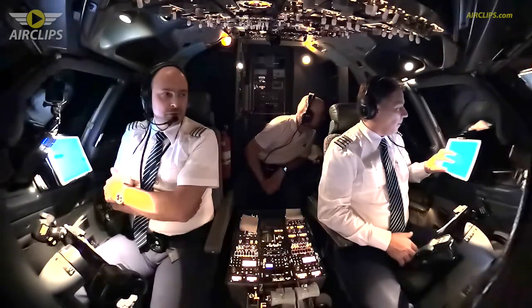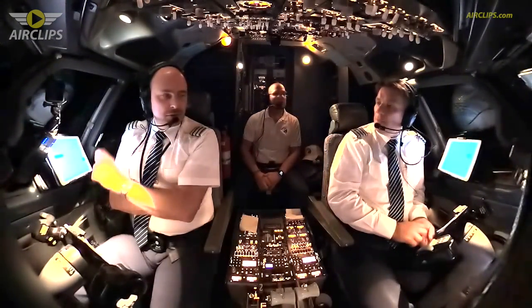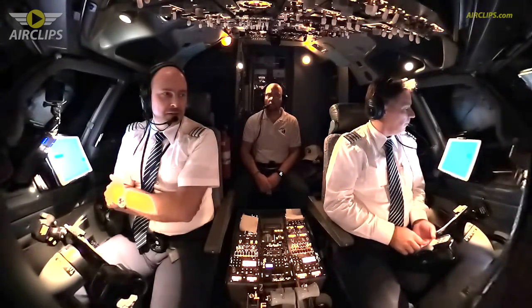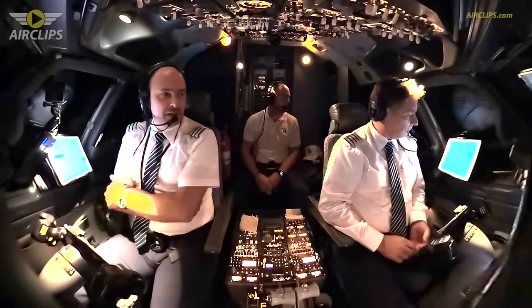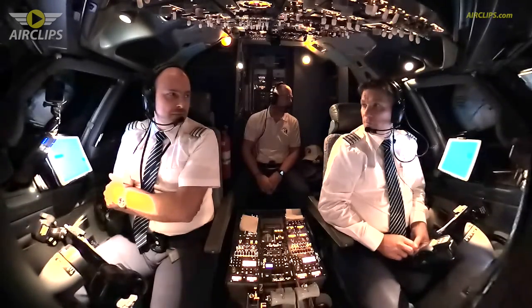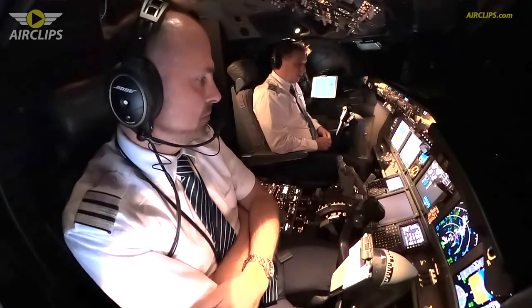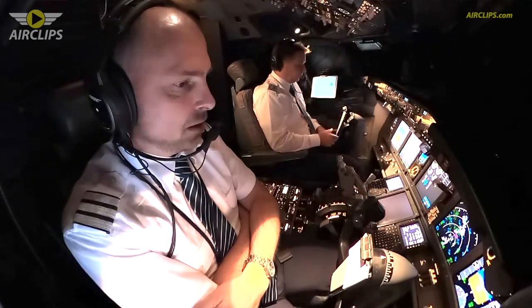There's a discrepancy between the glide path and the PAPI. I see. It's just a minor one, so once you're on the glide path, you will see a different angle on the PAPI, the precision approach path indicator. Nevertheless, it's just to let you know. Okay. And the descent checklist, please.